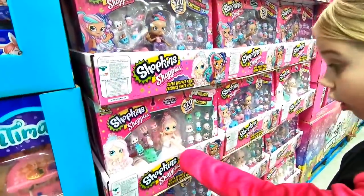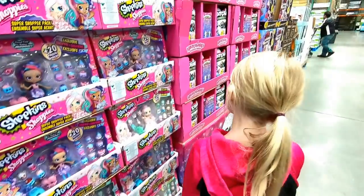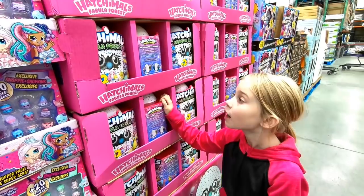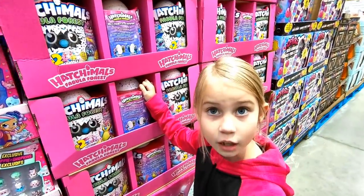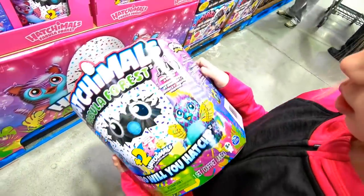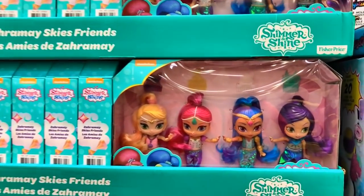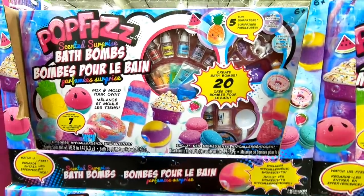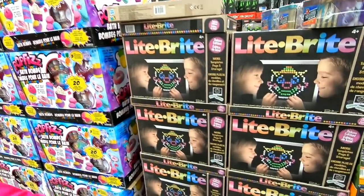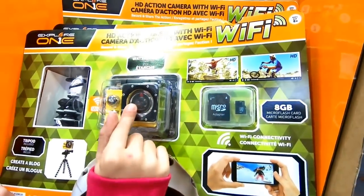Shoppy. You are a princess, ma'am. Yeah, I definitely want this one for my birthday. Okay, I've been wishing for one since last year. Since last year, I've been wishing for one of these. This is like a GoPro.